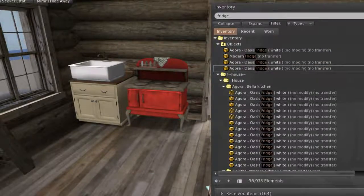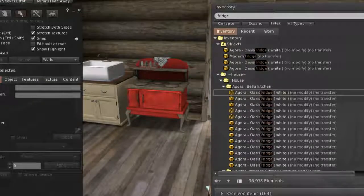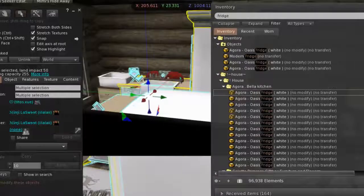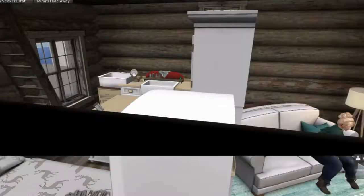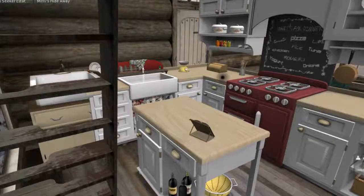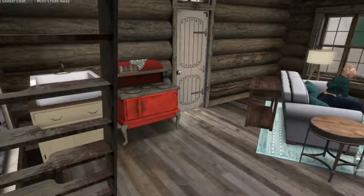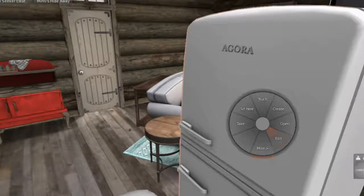Take. Edit. This is gonna pull everything out, probably. It is. Look at that. Well, you know what happens when you do that? You just gotta delete everything else, and hopefully the fridge will still be there. Yes. Look at me, figuring it out.